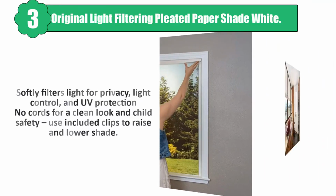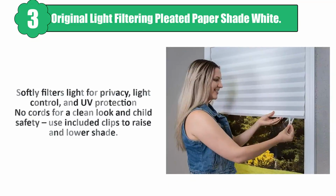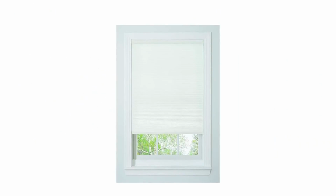Softly filters light for privacy, light control, and UV protection. No cords for a clean look and child safety; clips included to raise and lower the shade. Made in the USA of durable paper that will not yellow or crack from sun exposure. Perfect solution for home. Or if you want to know more, check the description below.